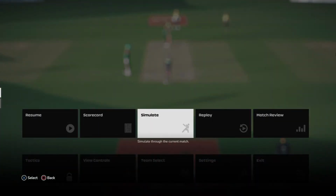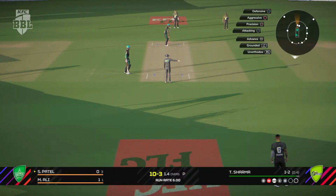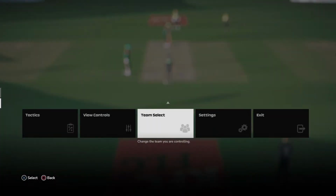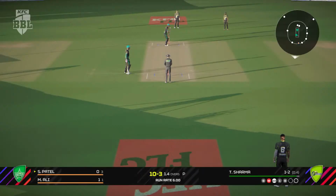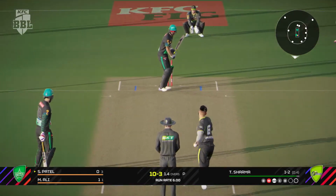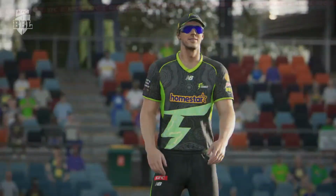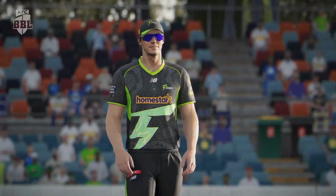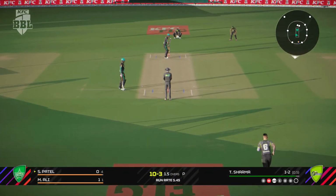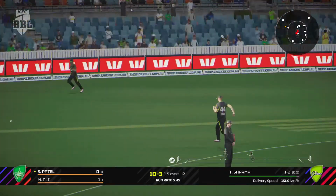Strange decision not to run. There's probably two on offer. Got on the inside and played that wonderfully. Fielder needs to work hard to stop that. Two straight and punched through the leg side.